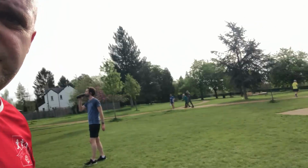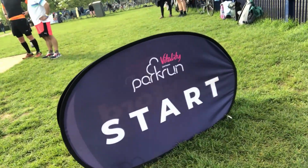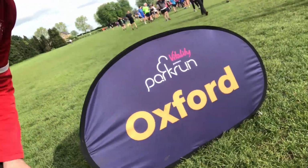Remember to give your token back, and if you're not registered already, it is free to register for Parkrun. I've liked Parkrun for quite a long time, so I'll show you the start. They didn't actually put that at the start in the end. Oxford Parkrun.